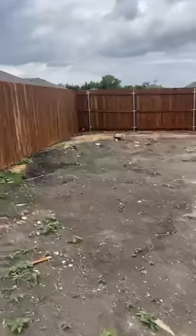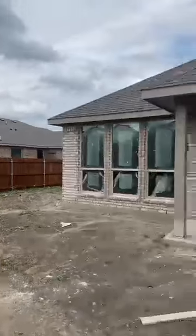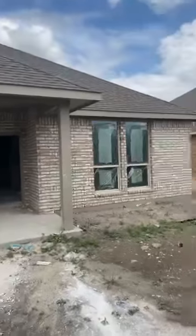Okay, the yard is already fenced in. That's really good. It's 100% brick. Here's their covered patio.